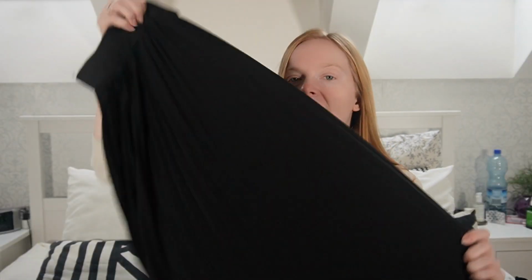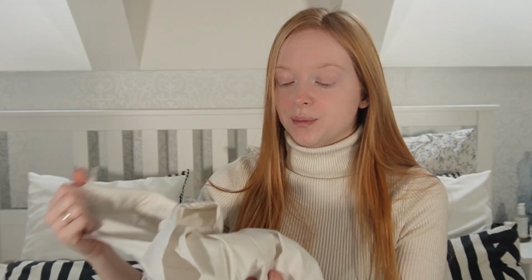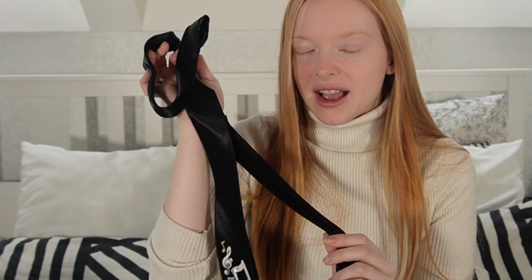For the skirt, I just went with a pleated skirt in the same length, just because I have a black pleated skirt in that length, so I just went with my skirt that I have. I think it's going to work out. For underneath, we then have a little white blouse, and that's also something I have in my wardrobe, so we're going to use that one. We also have a black tie. I just went with a little black tie that I have. Mine has little notes on it, but this part of the tie you're not going to see anyway, so that's okay. And then the last part to finish up the outfit is a little sweater underneath.